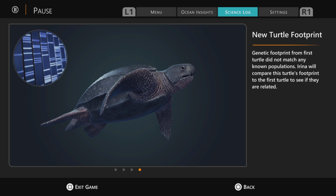Genetic footprint from first turtle did not match any known populations. Arena will compare this turtle's footprint to the first turtle to see if they are related.